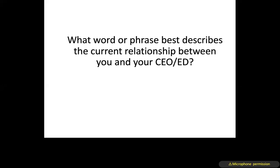So we have some responses. Let's see. Kimberly Mack Hammond said building. Courtney Boone said amazing. And this is the relationship between the board chair and the CEO or ED. Yes. Lisa Coleman said mutual respect. She said, sorry for two words. The King's Daughters described the relationship between their executive director and board president.